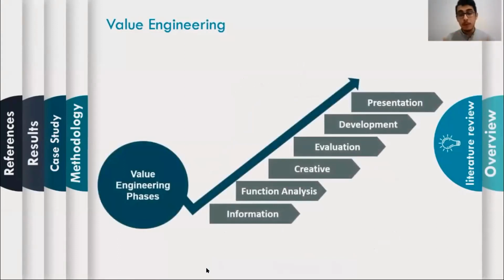starting by gathering information for the site, for the general situation, then the function analysis by the users or the engineers. What are the functions to meet by giving the decision, either in the planning or after that in the implementation phase.